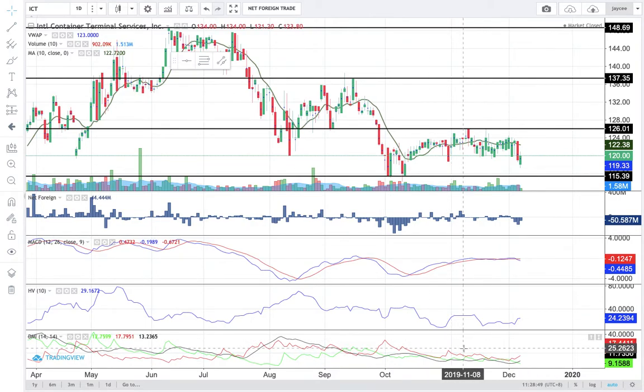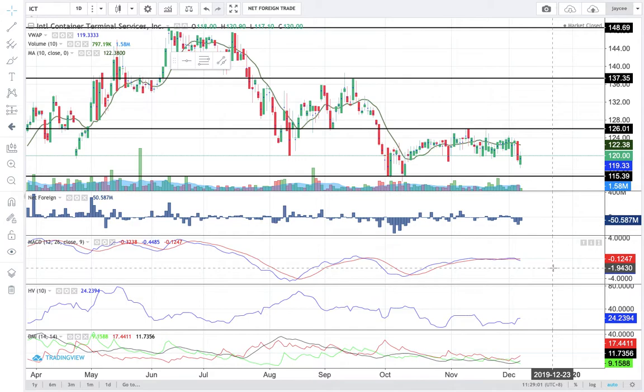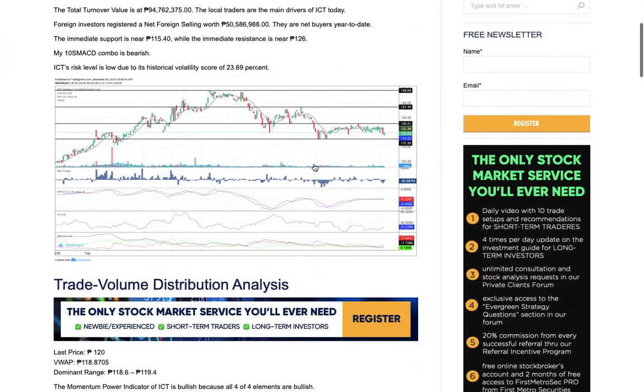If that's truly the case, then this goes to show that ICT is more than likely to just bounce back and forth within this support and resistance range, 115.40 to 126. So I am not expecting a short-term rally. Let me paraphrase that. I'm not expecting a rally in the nearest possible time. It might take a while for ICT to move inside this range and not to register a trend yet. Okay, so let's take a look at the momentum power indicator.